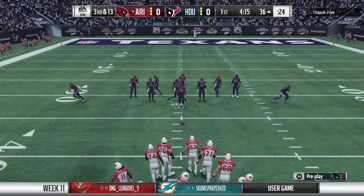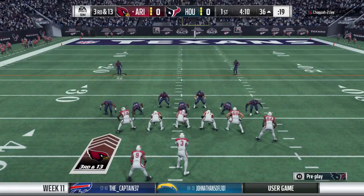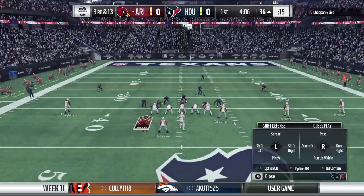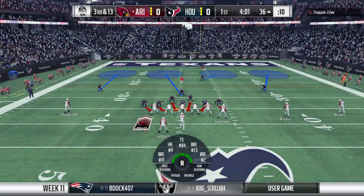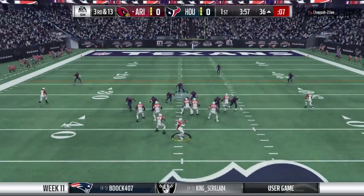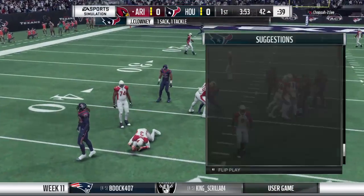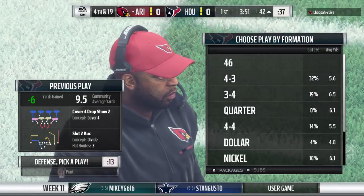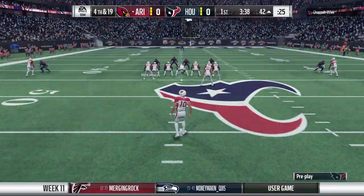So completion on second down, that brings up third. And they're going to go soft on the corners. Now Palmer on third and long. Under pressure, and the Texans able to get in there for the sack. Jadeveon Clowney in there to drop him for a 6-yard loss, and that'll lead to a 4th down.